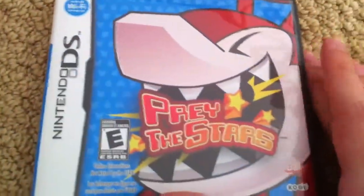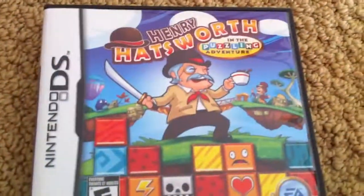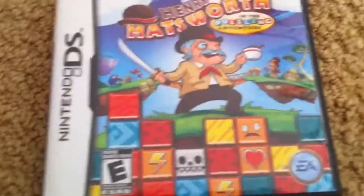Next is Pray the Stars from Koei. And finally, for the DS, I got Henry Hatsworth and the Puzzling Adventure. Really nice. I heard this game is not that good, but I just thought I might as well try it out.